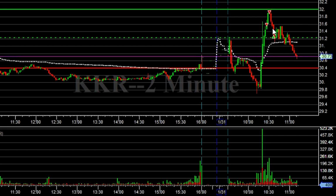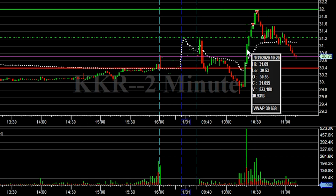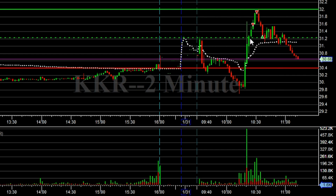So the stock was KKR, and basically we missed this first move. We were in the kitchen cooking some food for the little one, and it popped up all the way to 31.69. It got through that previous resistance, through the $0.50. Would have been a real nice entry over that $0.50. Pretty much shot right back down through 31, all the way down to 30.81. So that trade would have been an immediate gratification type trade.